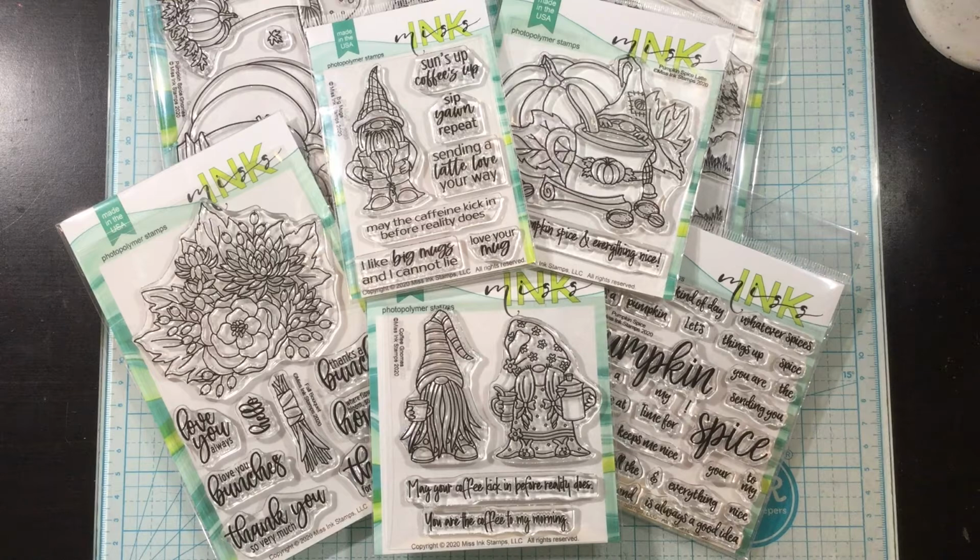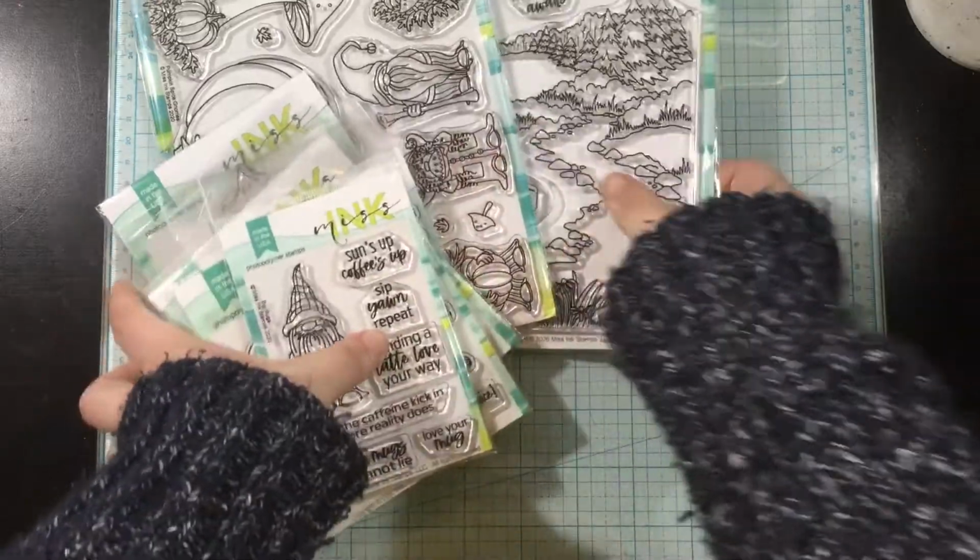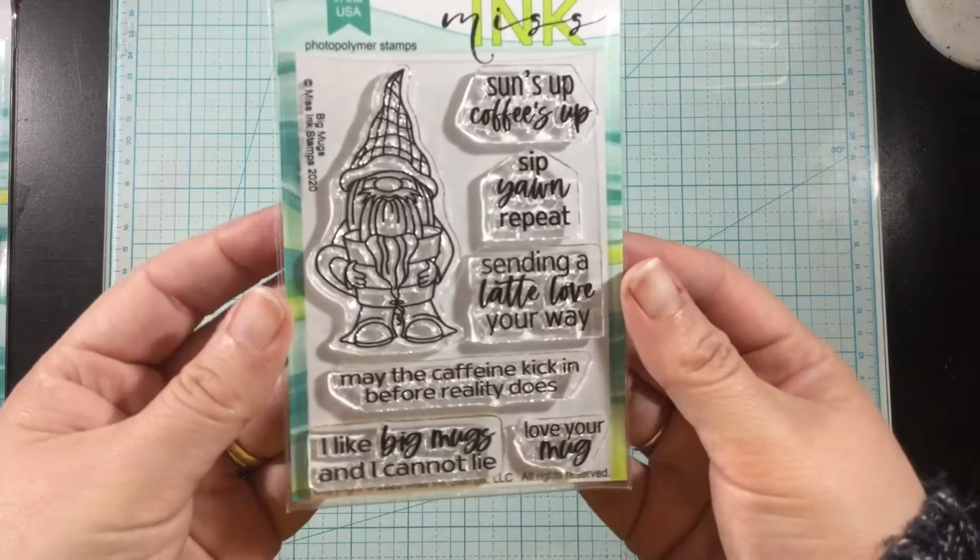So this release features a bunch of stamp sets as well as some stencils. There are 7 new stamp sets, as well as 5 new stencils and 1 new stencil set. So let's get started looking at the first stamp set.